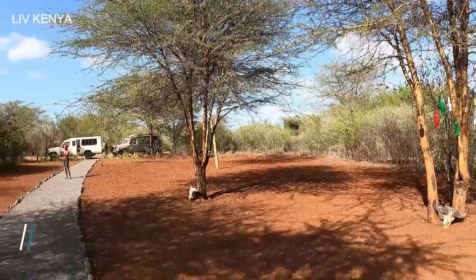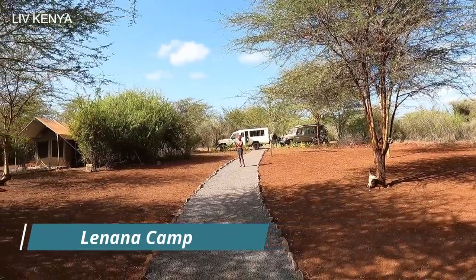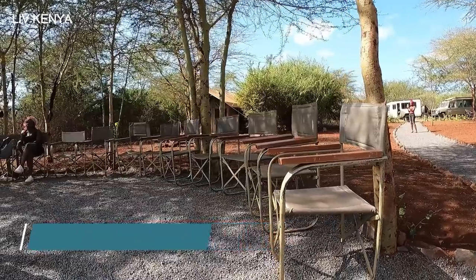But we are now in Karare Town at Lenana Camp. Karare Town is like 18 kilometers from Marsabit Town, and it's majorly inhabited by the Rendile and Samburu, and the camp is in the middle of Marsabit National Park.